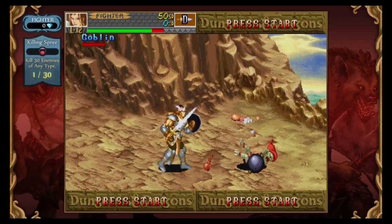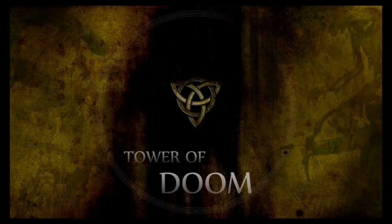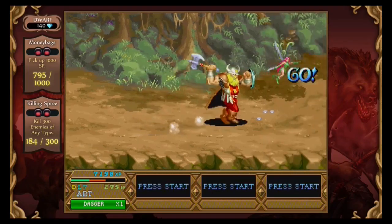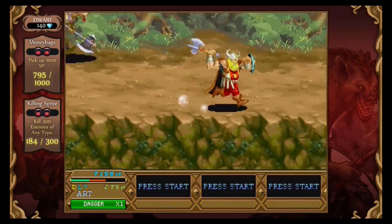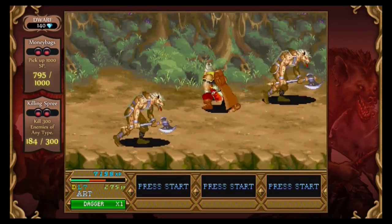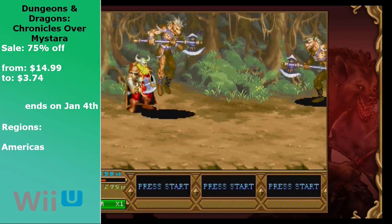Next we have Dungeons & Dragons Chronicles of Mystara. This is an excellent beat-em-up compilation from Capcom with 2 great arcade originals, Dungeons & Dragons Towers of Doom and Shadow over Mystara. Both games are great, with many characters controlling widely different. It's going for only $3.74, less than $2 per title.